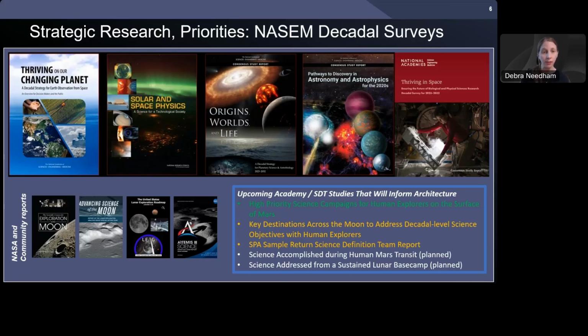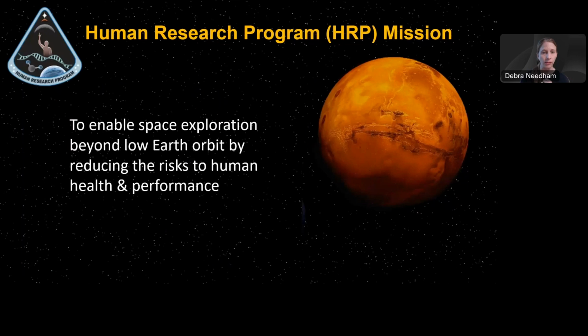So the science side, there's also, of course, the Human Research Program. If you go to the next chart, we're also driven, including some of those research objectives in this science track. Their guiding principle and goal is to enable human space exploration beyond low Earth orbit by reducing the risk to human health and performance. I'll go into that a little bit in detail too. Of course, that is primarily on the crewed mission side, and we're talking about the uncrewed for the rest of this workshop. But I did want to underscore the opportunity that Pressurized Rover brings to enabling HRP or human research as well.